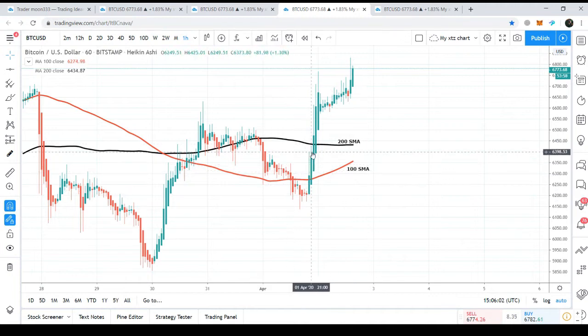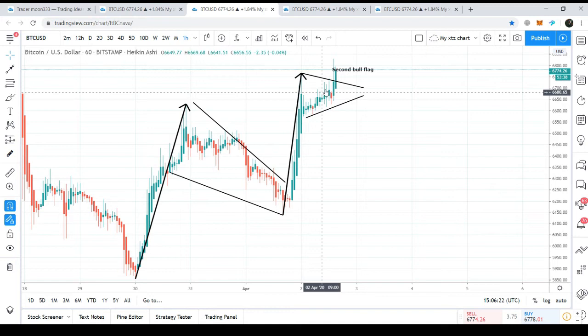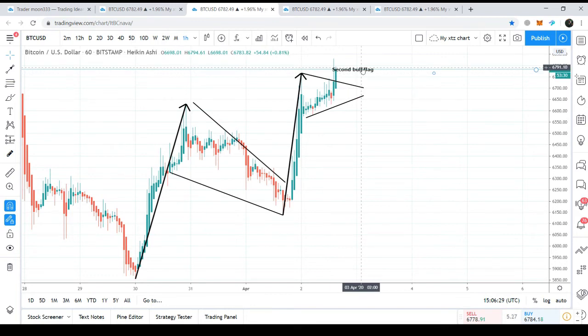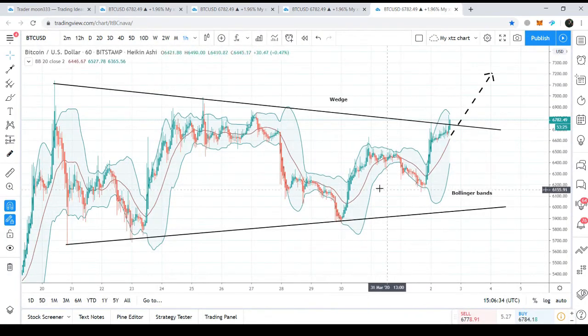We can see that the price line has crossed up both moving averages, the 100 and the 200 simple moving averages. Now it is in a stronger position because we have the 100 and the 200 simple moving averages' support on this hourly chart, and we can see that after forming the second bull flag, the price line is trying to have a breakout from the second bull flag, and maybe it will go for the third and other bull flags. And this is the wedge of the hourly chart where the price line is moving at the moment.